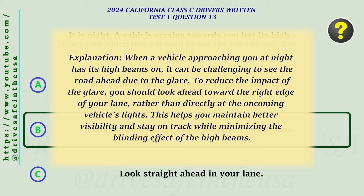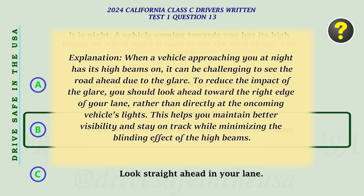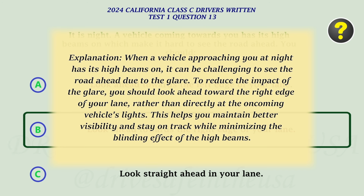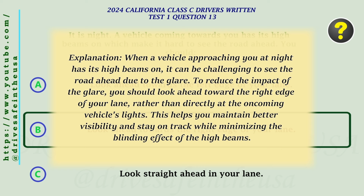Explanation. When a vehicle approaching you at night has its high beams on, it can be challenging to see the road ahead due to the glare. To reduce the impact of the glare, you should look ahead toward the right edge of your lane, rather than directly at the oncoming vehicle's lights. This helps you maintain better visibility and stay on track while minimizing the blinding effect of the high beams.